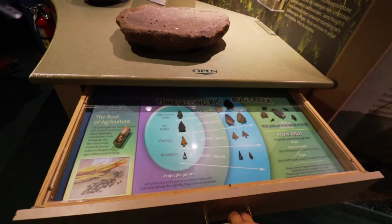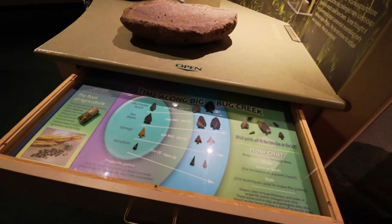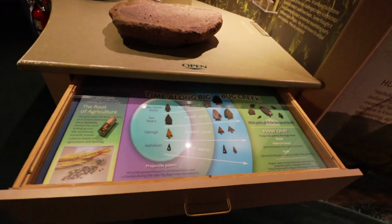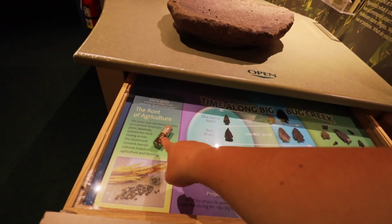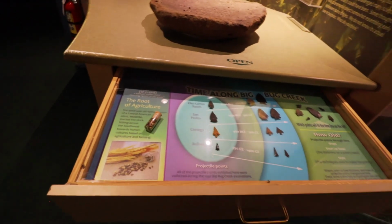Ooh, this is cool. This is actually a lot of different kinds of points that they have found, and they also link them to the individual peoples. That's really neat, but it also says something about the root of agriculture was actually started with seeds very much so similar to these.